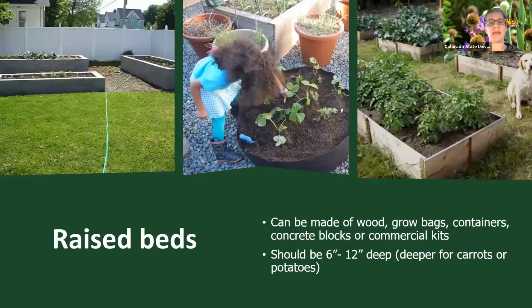So, you can make raised beds out of lots of different things. You can make them from wood. You can make them from these grow bags that you can buy. You can basically have just large containers. You can make them from concrete blocks, or you can buy some commercial kits.